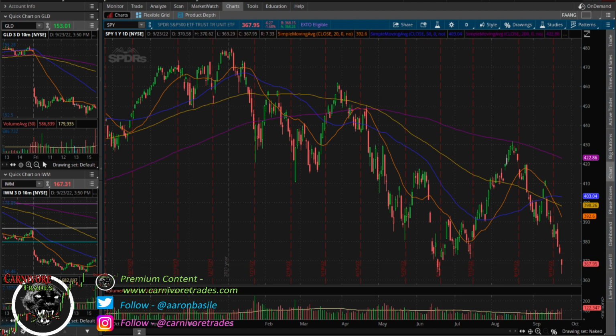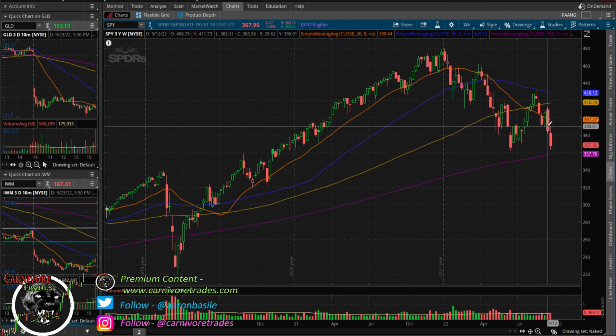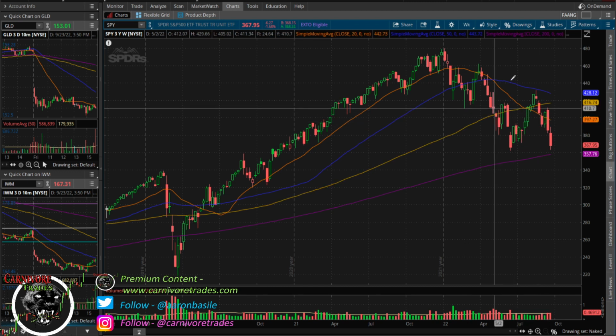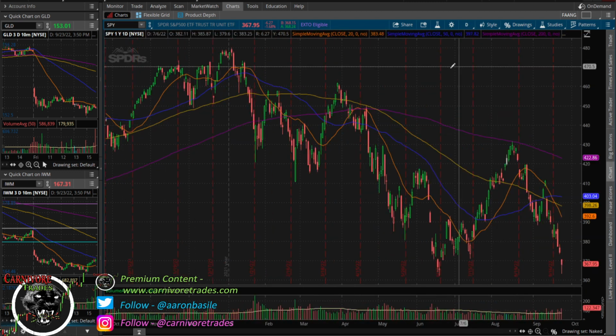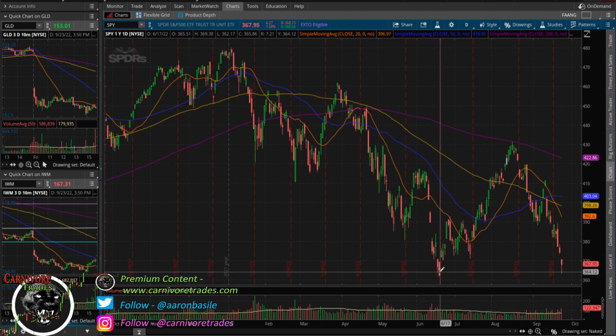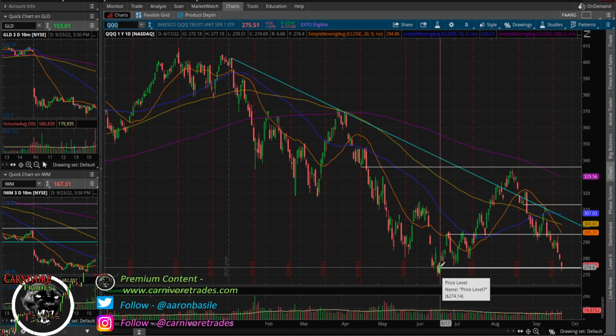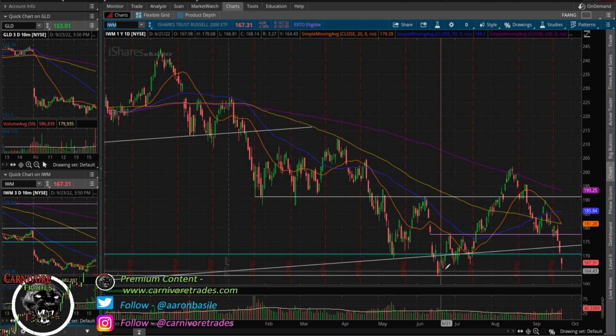Anyways, into the action. Another bloodbath this week on the S&P 500 as well as the broad stock market. Last week we talked about this bearish reversal candle, gap up, and a close below the low, so an engulfing reversal on the weekly. And this week we saw a continuation to the downside. You can see here the spiders via the S&P SPY are basically into double bottom, as is the NASDAQ, very close to double bottom. We filled that gap there in late June, and the Russell 2000 as well, very close to double bottom.